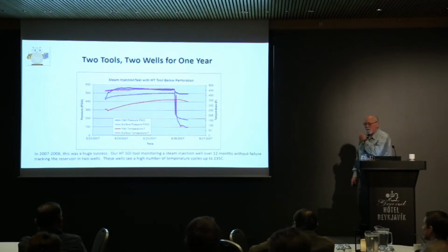Here's another example. This was 2 tools put into 2 different wells as a test.